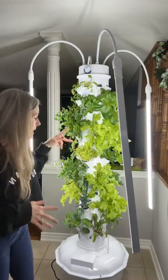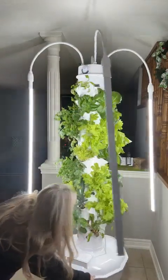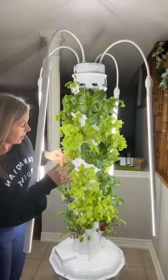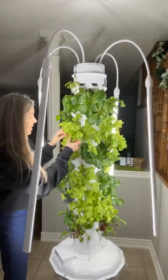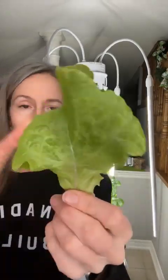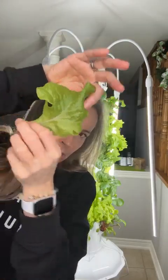I do nothing except I come here. Today I'm gonna have my lunch. I'm going to cut off all of this. I'm literally going to just cut this. So let me show you. Cut off. Look at how green, see how green this is? This is super, super green. We eat off this every day.